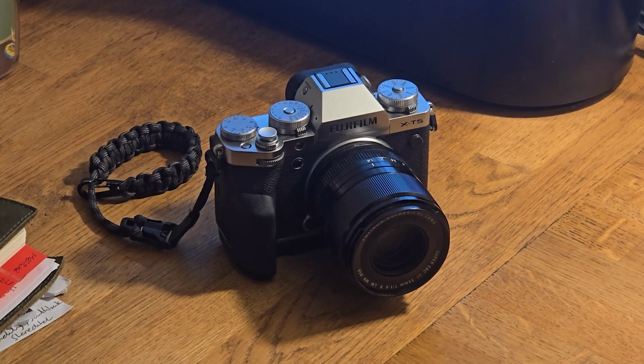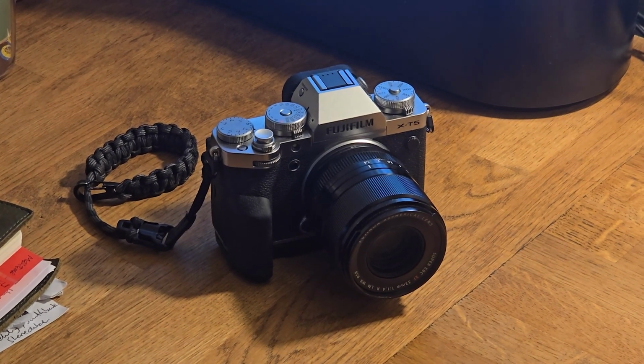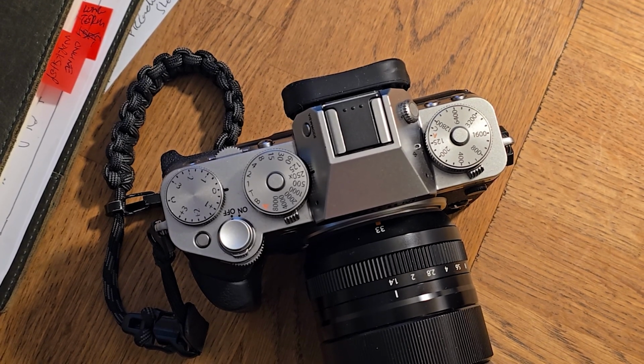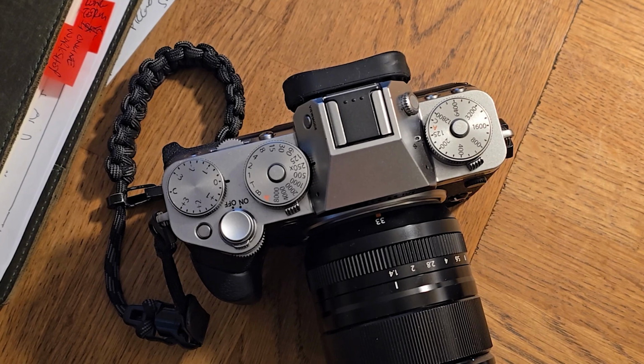Fujifilm stuck with its signature retro look, and the X-T5 doesn't disappoint. It's compact, lightweight, and has those satisfying manual dials for shutter speed, ISO, and exposure compensation. They are ideal for photographers who love a tactile experience, and personally, those elements coupled with the iconic aesthetics are definitely one of the reasons I chose the X-T series above any other brand.